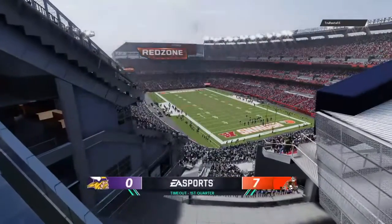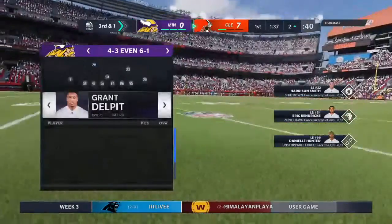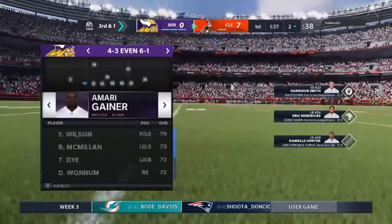And now prior to this 3rd and 1, we're going to get a timeout here. And that's their second charge timeout here in this first quarter. They're down to 1 remaining.